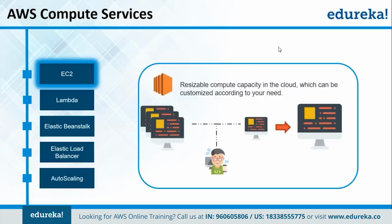So the first service in the computing domain is EC2. EC2, like I said, is just like a raw server. You can configure the EC2 service to be anything. It can be configured to become a web server. It can be configured to become a worker tier environment. The software that you require can be installed and the server can be configured in any way required, right? And that is the kind of independence you get when you're using EC2.